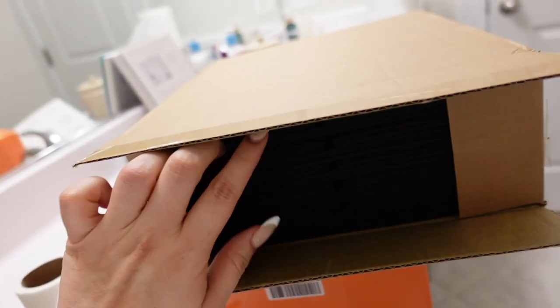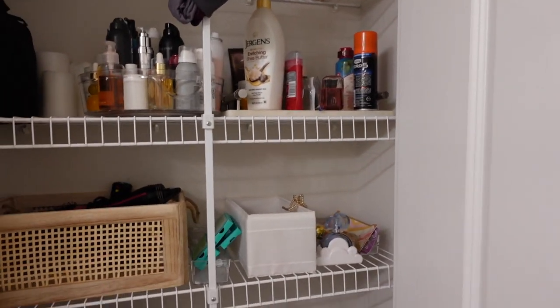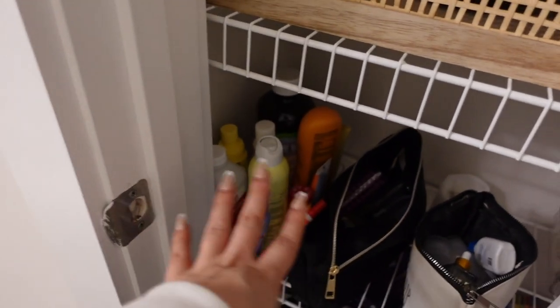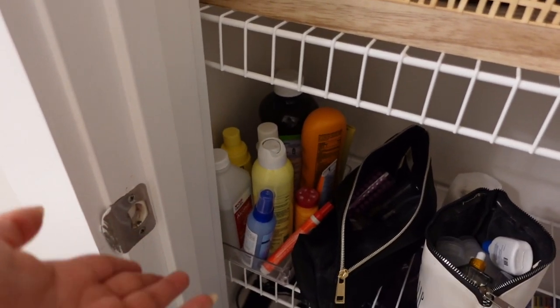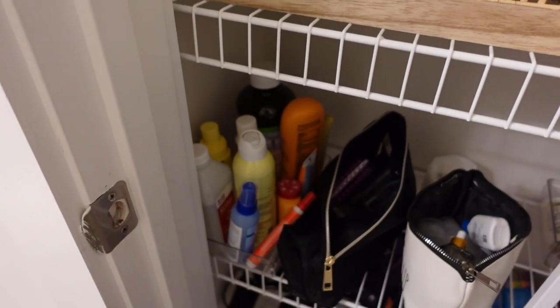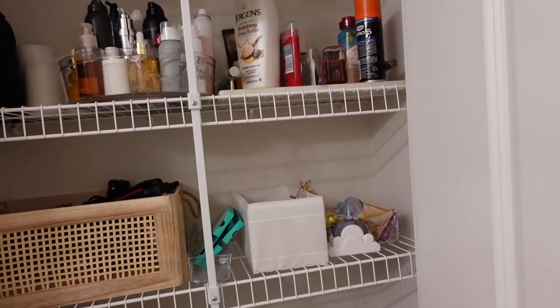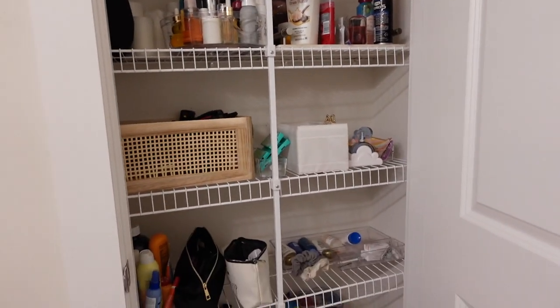But I did get these boxes from Amazon. They're these black boxes, nothing fancy, literally just a box. It's kind of like a cubby, but it fits a lot in here. I'm gonna use this to store away some of the items that I don't use on a daily basis. For example, down here I have all this sun care stuff, but I don't use this for a good part of the year, so putting it in a black cubby where you can't see it and it's just labeled will help the space look more organized and neat. So I'm basically going to do that and also get rid of a lot of things that I don't use.